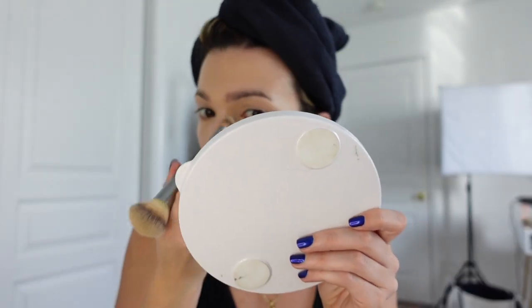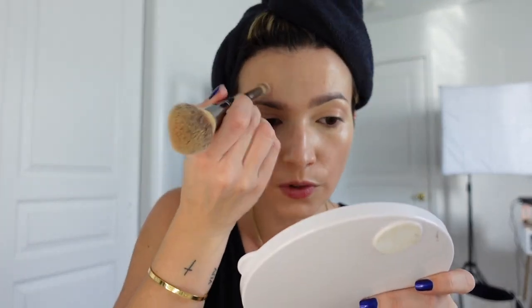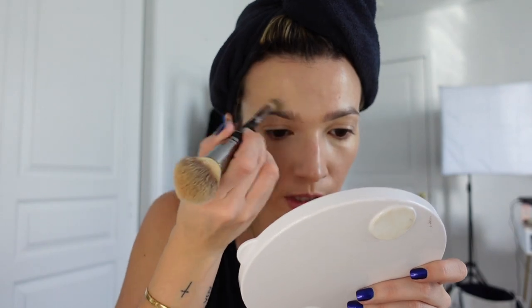And honestly, I should have taken my own advice and put the concealer into the brush instead of applying it to my under eyes because they look a little chunky monkey. That was a tip from one of my Tip Tuesdays, and it's a really good tip, but sometimes when you're filming and you're rushing, you kind of forget.